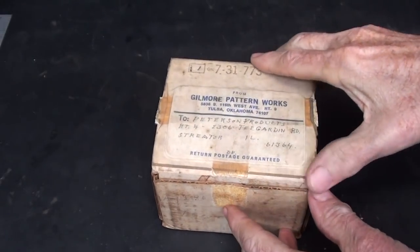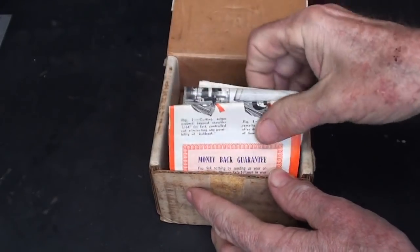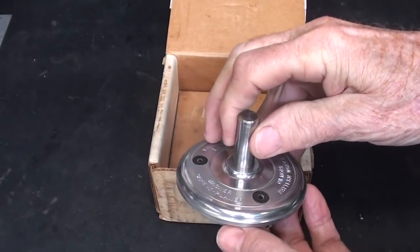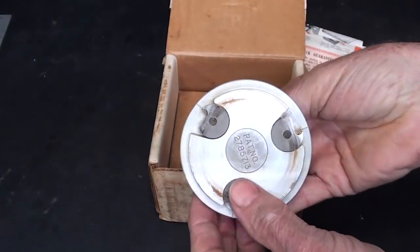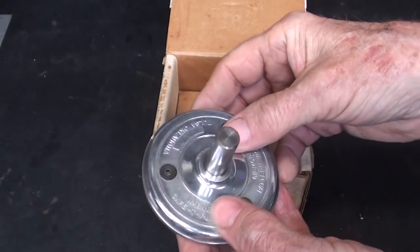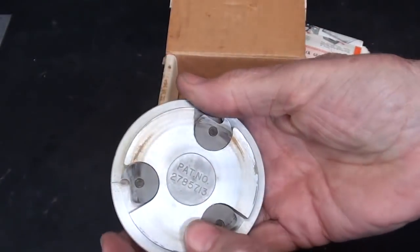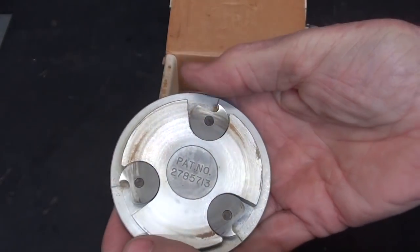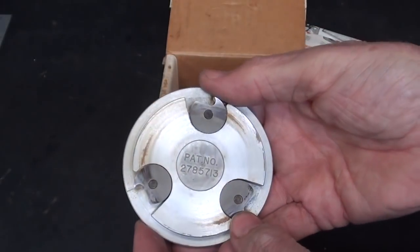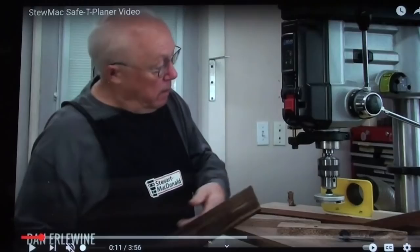Many people watched that video where I used the Wagner safety planer, and many people asked me, well, can we still get those? Where are those available? And actually, three people asked me. But there it is, the original. This is almost 50 years old. It probably is 50 years old. But it is available from Stumac. Let me show you a clip of that video.